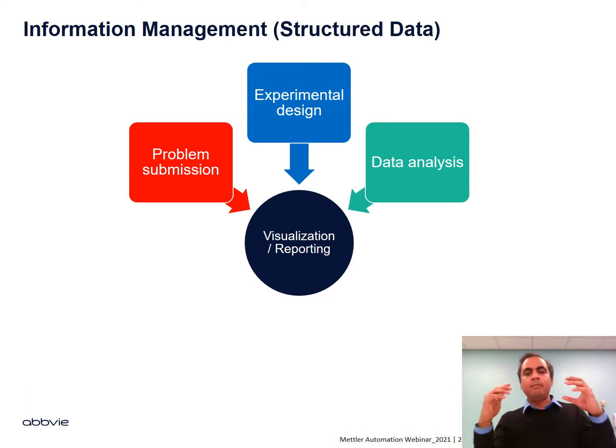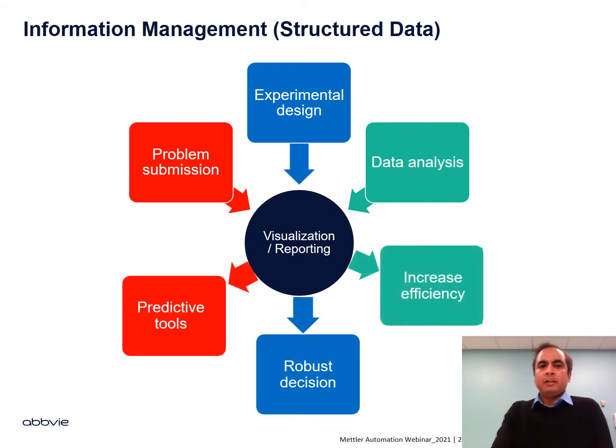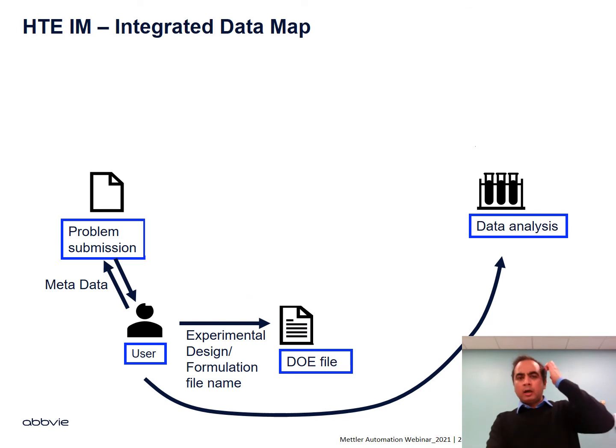We identified three main buckets of data. These were problem submission, experimental design, and data analysis. And we thought that the visualization and reporting should flow from all these three buckets of data, and the user should not have to worry about that. So we went about standardizing the workflow for each of these buckets and then built a tool that can stitch these three buckets in the background and automatically generate the visualization and reporting in a very consistent, error-free, and structured fashion. We want to do that because we believe that this will lead to increased efficiency, better or more robust decisions, as well as set us up for more predictive machine learning kind of tools. Let me walk you through our architecture for that.